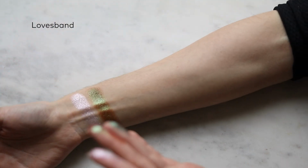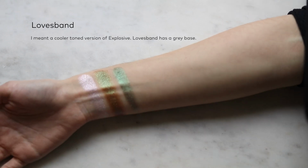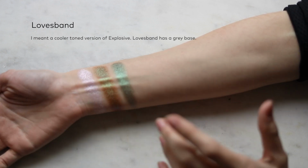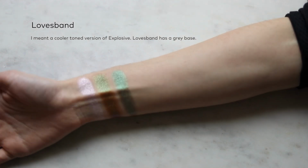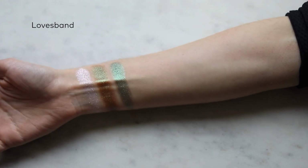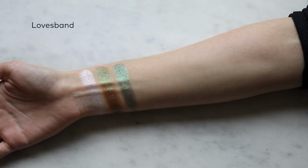This is Love's Band, which is like a cooler toned version of Hot Spice Cider. It has a gray base, but it's a sheer gray base with this more cool toned green sheen. I have to stop myself from saying sparkle because it's not really a sparkle, it's more of a sheen.